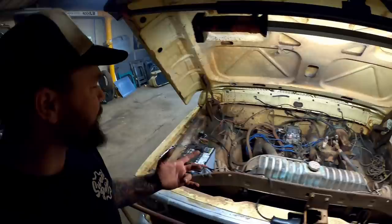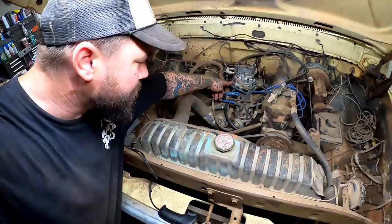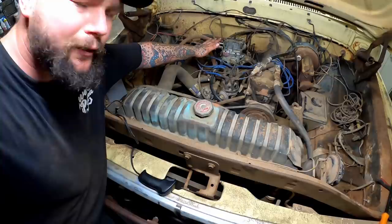Now, other than that, she was a little rich. We just tuned on it. So you got your two screws underneath here. We turned the one in. When you start to hear it bog, we came out till she hit a little smoother. Go to the next side, do the same thing.